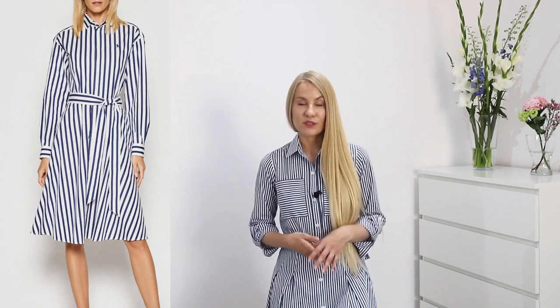What else we are going to need is a dress. A dress will diversify office attire and add femininity. For summer season, a shirt dress will be the best option. It has lots of advantages: loose cut, natural fabric, and what is more, it's all-purpose. It's perfect for the office.